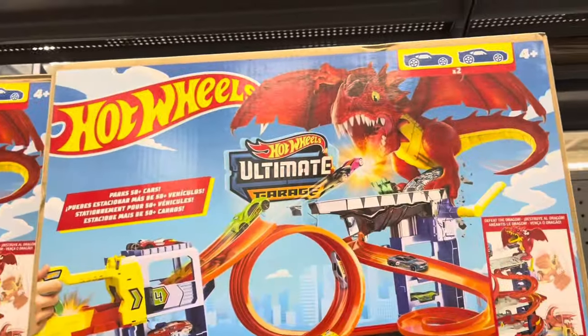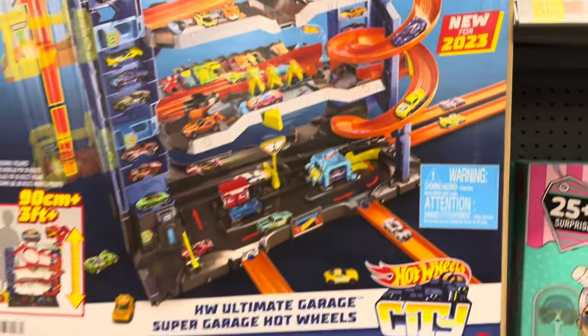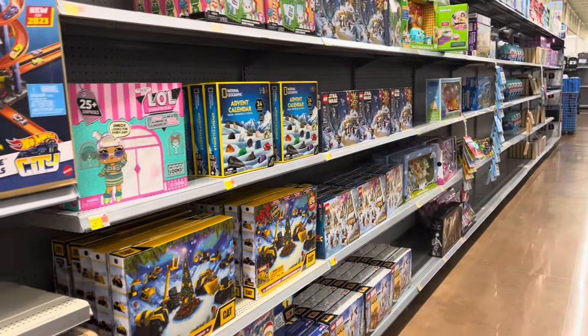Wow, check this thing out. Got a dragon on top. All kinds of cool tracks. But yeah, that's it for the mystery aisle. Let's go see what else we can find.